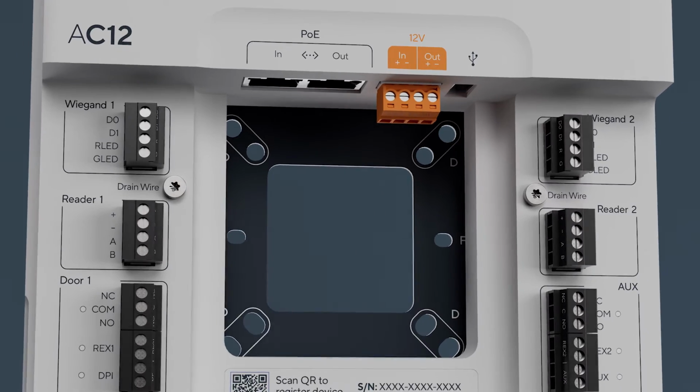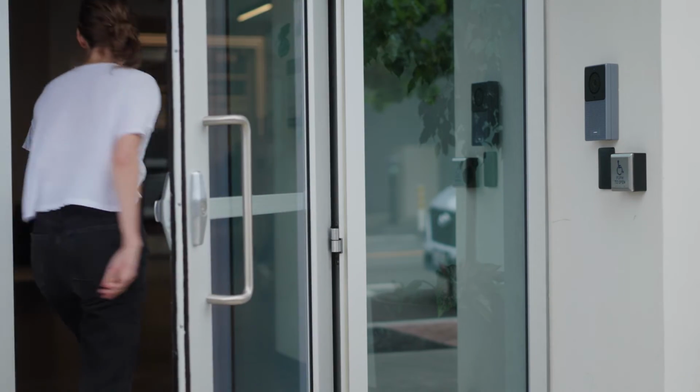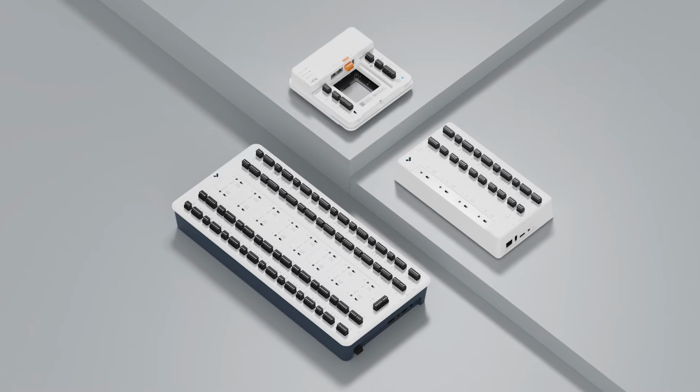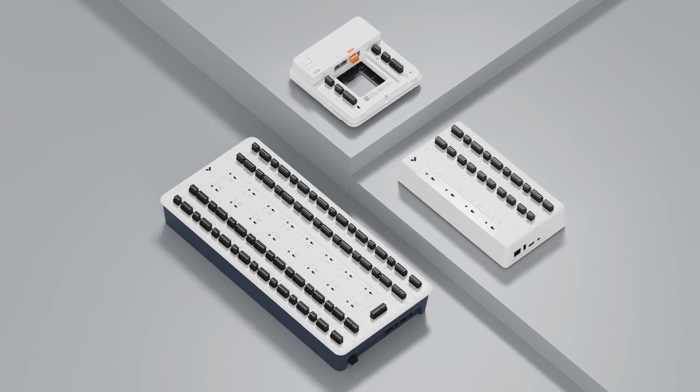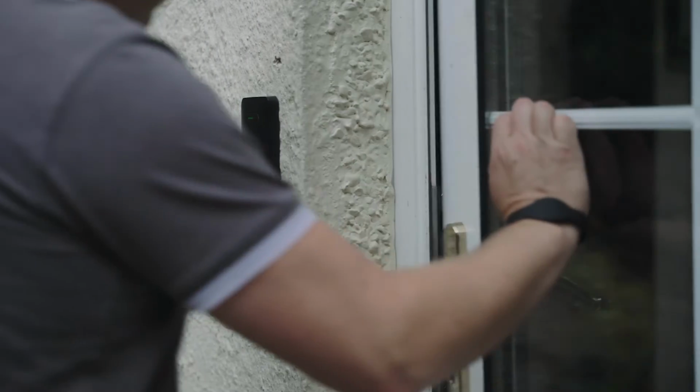we've ever put in a controller. The door port can drive standard power to any 12-volt or 24-volt electronic lock, while 2 reader ports and 2 Rex ports can support native in-out badging with any combination of Verkada and third-party readers. The AC12 has the same chipset as our standard 4-door and 16-door access controllers, making it an excellent fit for customers installing a mix of controllers across their buildings.